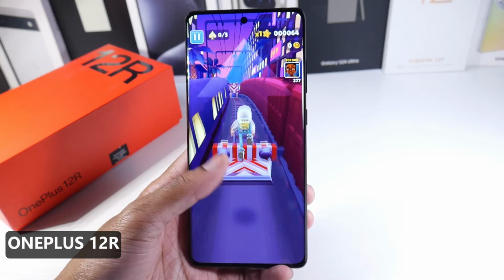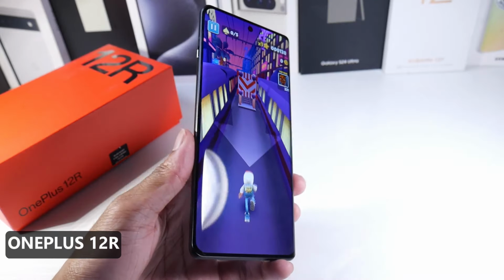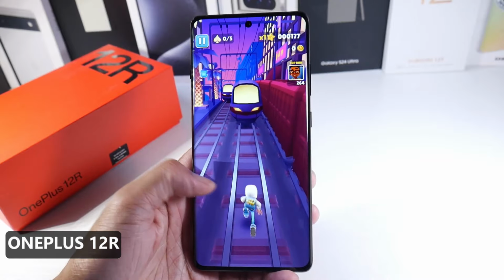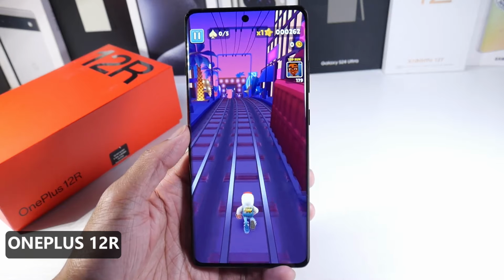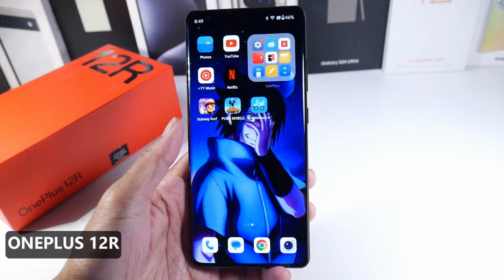It's LTPO4 AMOLED. It's also 4500 nits peak brightness, so extremely bright at 6.7 inches, and it's 1264 by 2780, 450 for the PPI. I just really love the display. It was a beautiful panel, curved screen, and absolutely awesome display on here.